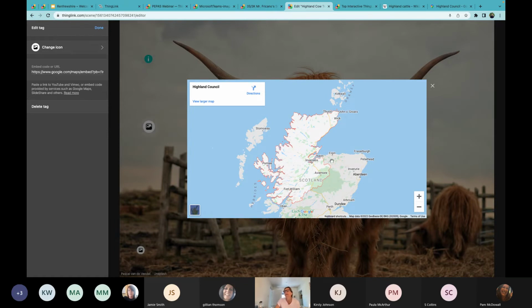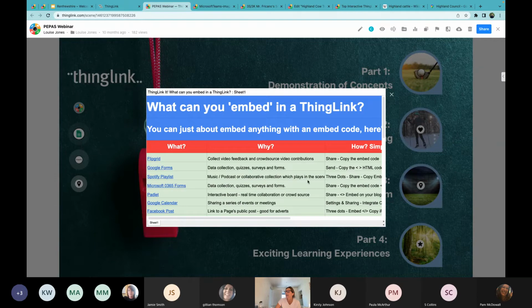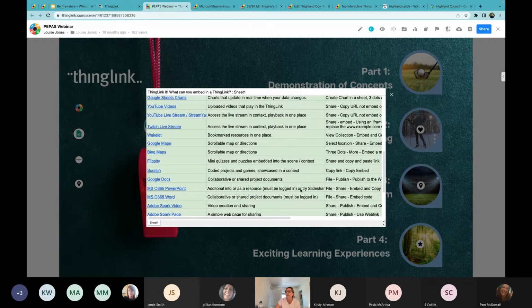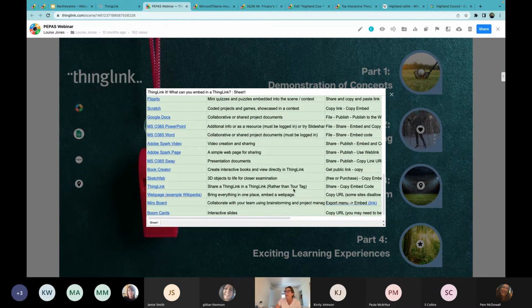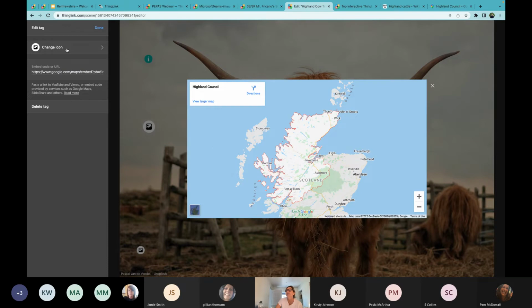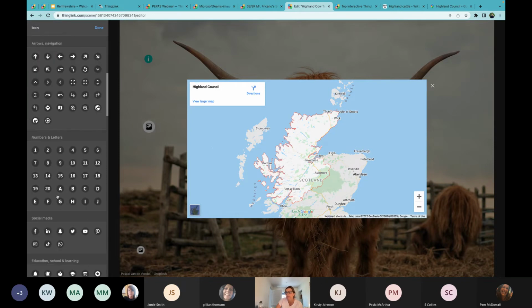third-party web tool. And I've actually created a Google Sheet to show you all the things that you can embed into a ThingLink. And if you click on the PPAS webinar, which is linked in your slide deck, there's an Excel Google Slides icon, and there I've just put all the things that you can embed in. You can embed a Sway or Scratch animations, all those kinds of things. Flipgrid, for example, that works really well as well. So now I'm going to change the icon into something more fitting, and I think I've got a maps icon somewhere. Let me find the map icon. Sure, there's one here. We'll just use that one there, little globe.